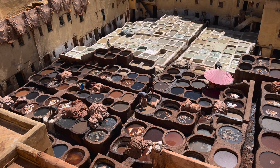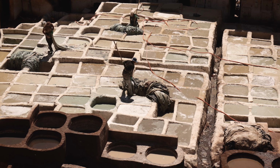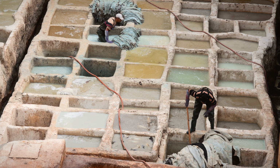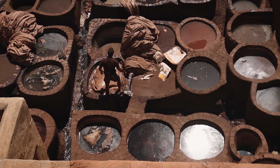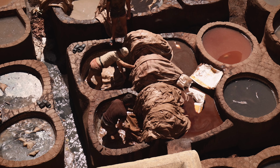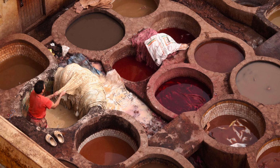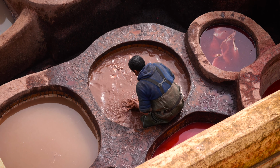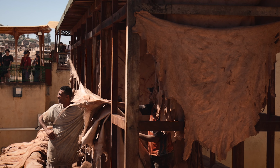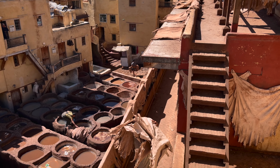The white stone vats are filled with liquids made of cow urine, pigeon feces, quicklime, salt and water, used to soften and clean the tough animal skins for 2 to 3 days. Then they are brought into the brown vessels, which contain a variety of natural dyes to give the leather different colors. The leather is dried under the scorching sun and sold to the craftsmen that will create the final goods.